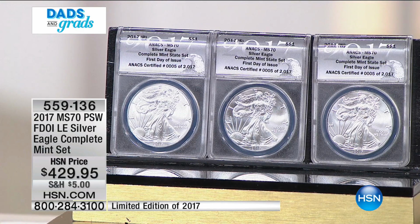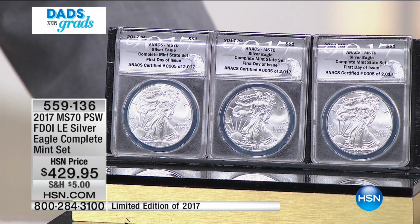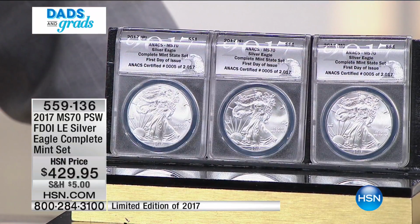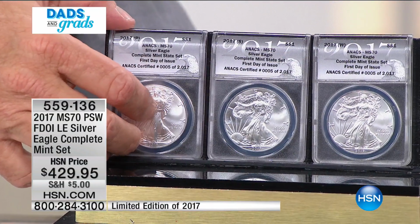The next rarest after that, before that coin, was, of course, the 1996 American Silver Eagle. That's a $3,000 or $4,000 or $5,000 or $6,000 coin in Mint State 70. But then, in 2016, they made them at Philadelphia, San Francisco, and West Point, and they did again in 2017. And they had to release the mintage figures.